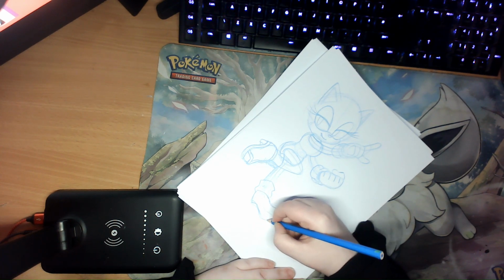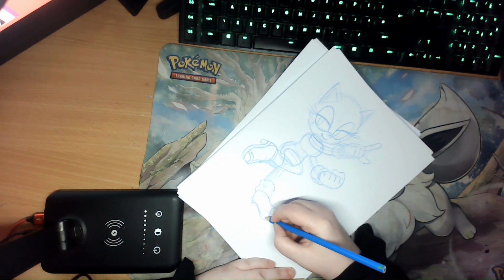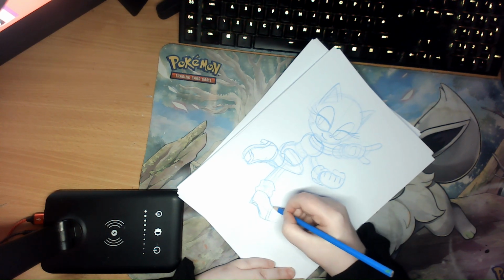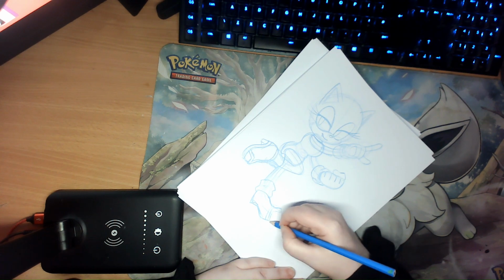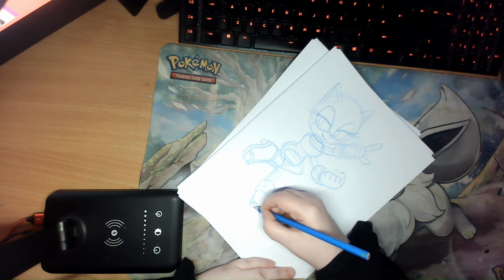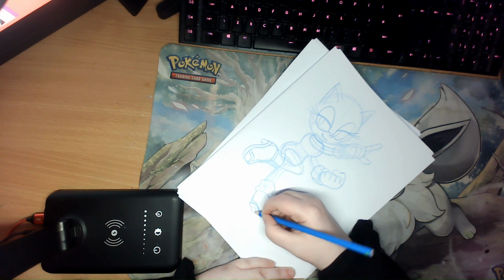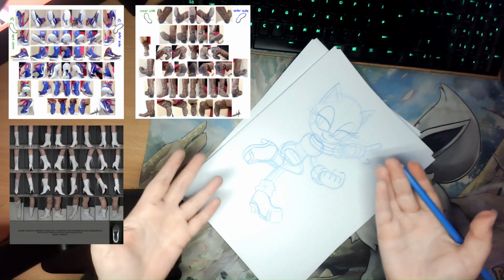When it comes to shoes and boots and stuff like that, again, I can't really explain to you how to draw a boot. I mean, I can, but that's not the point of this video right now. The point of this is just showing you how I break down the basic shapes and put things together. Here's a load of shoe examples that I've got saved.